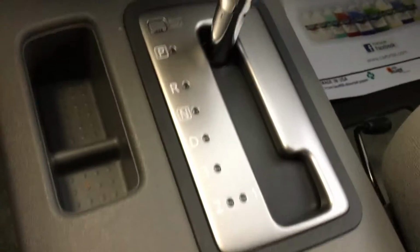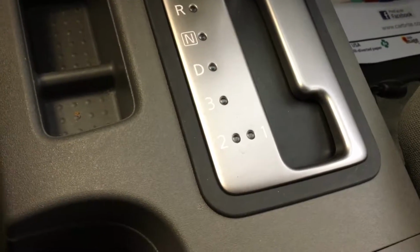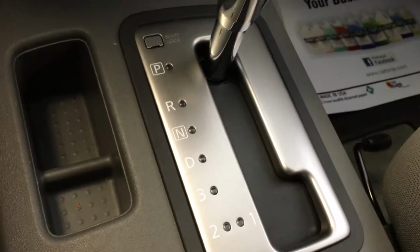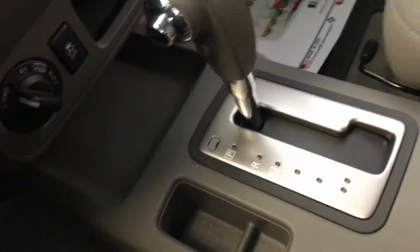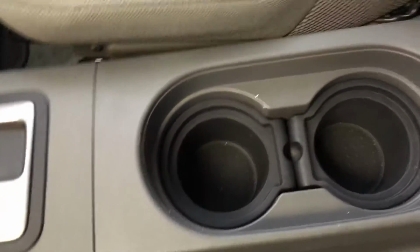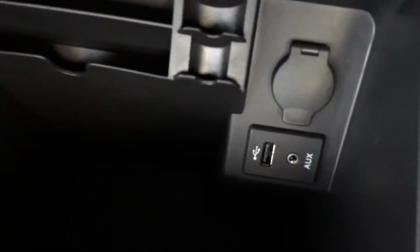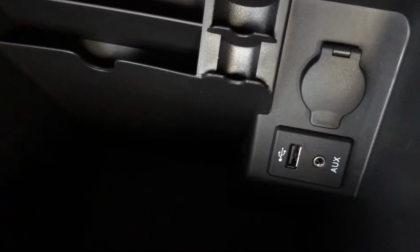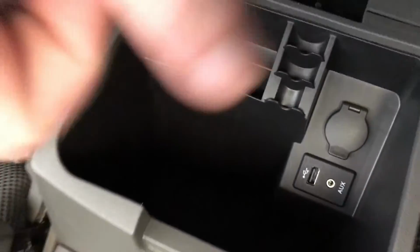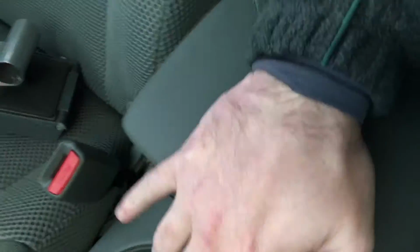Here's your floor shifter. As you can see, you pull it all the way down. You can manually select whether you want to be in first or second. Then you have third and drive up above that. 2 big cup holders here, and you have a full console. As you can see, you have another power outlet there, a USB connector, and an auxiliary audio connector right there, so you can stay connected in this vehicle.